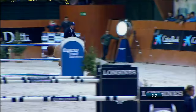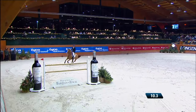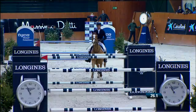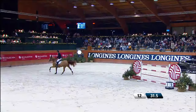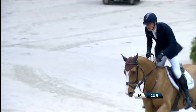It's a flyer to the first fence. And definitely great. Most difficult one is out of the way, I think, for him. And gets a nice deep. Oh, the horse trips. Oh, that was unfortunate. It's all gone wrong now. Too bad.